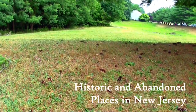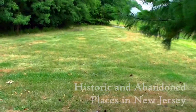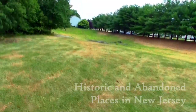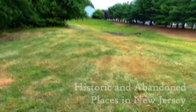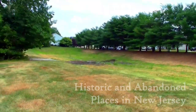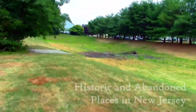Okay, so here we go. The burial ground should actually be off this way. Kind of a breezy day and very hot and humid, so if I sound out of breath, now you know why.